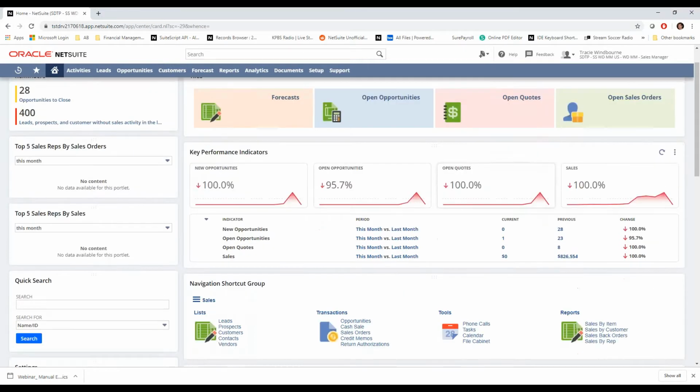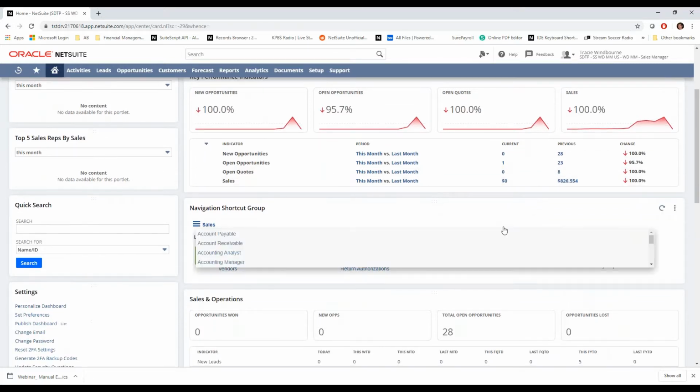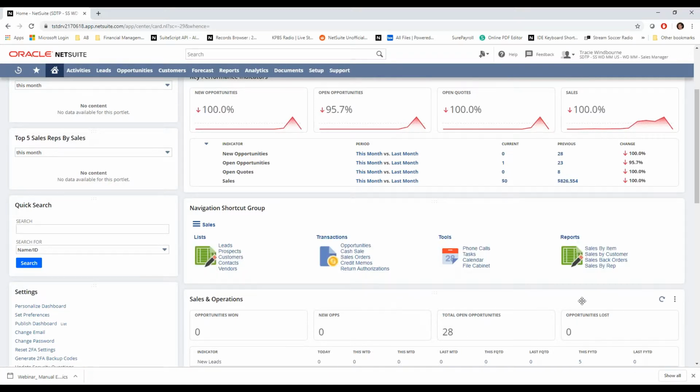If I scroll down, I can show you the key performance indicators that are tailored to that role for that industry. Also, if I scroll down, I see all the relevant links based on the functional area. And here I can choose different functional areas. I can choose accounts payable, accounts receivable. So everything is at the tip of your fingers, really.